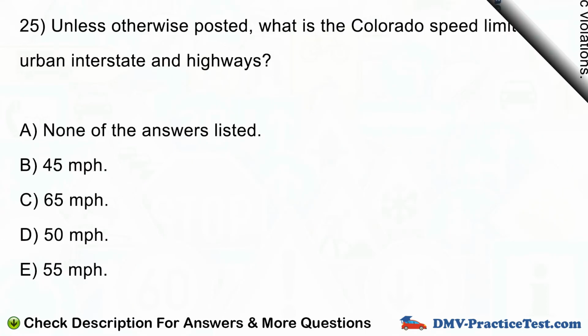Question number 25. Unless otherwise posted, what is the Colorado speed limit for urban interstate and highways? A. None of the answers listed. B. 45 miles per hour. C. 65 miles per hour. D. 50 miles per hour. E. 55 miles per hour.